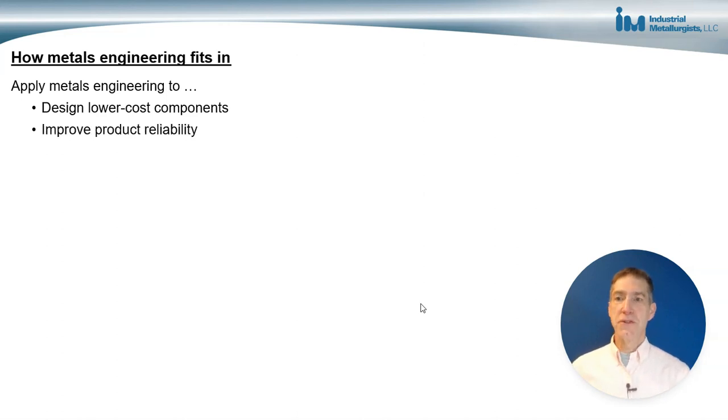Materials engineering also fits in with improving product reliability. It's important to select materials that can withstand exposure to the use conditions without degrading to the point that components and joints fail.